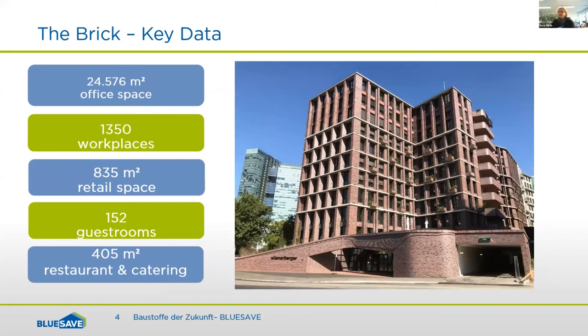But now let's talk about the brick. The brick is the headquarters of Wienerberger in Vienna. It was just finished and commissioned last year, and this is it. It's a very nice and sustainable building, as I will point out later.